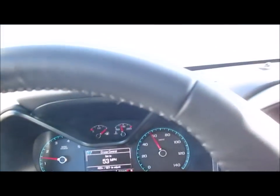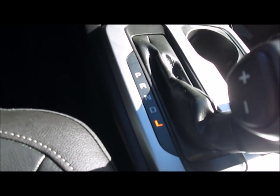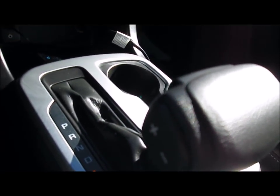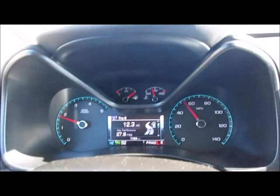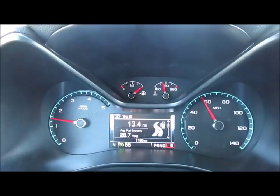Maybe even slower. Alright, so gear shift in L right there, that's your fake manual mode in this, and then there's a plus and minus on the side. Plus to upshift, minus to downshift. But I'm just basically staying in 6th gear. Alright, I'll report back later.